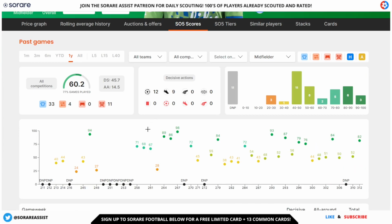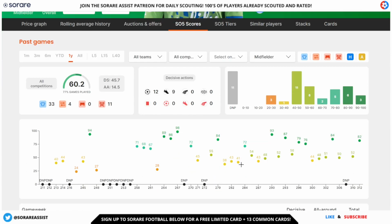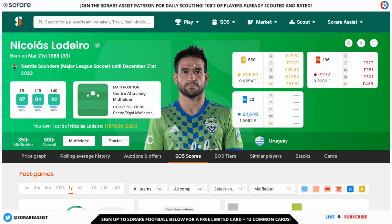In the last year, he started 33 games for Seattle, scored 12 goals, and also got 9 assists. We can see some really good scores here as well on his score graph. So we'll be interested to see what the future holds for Lodeiro. Will he get an extension on his current contract that ends at the end of next season? We'll see, but I would expect him to play another season at least, and he's obviously going to reward you with some fantastic scores if you did wish to pick him up. He's looking a pretty decent option as well at the moment, looking at his price and his score output. So he comes in at number 1.